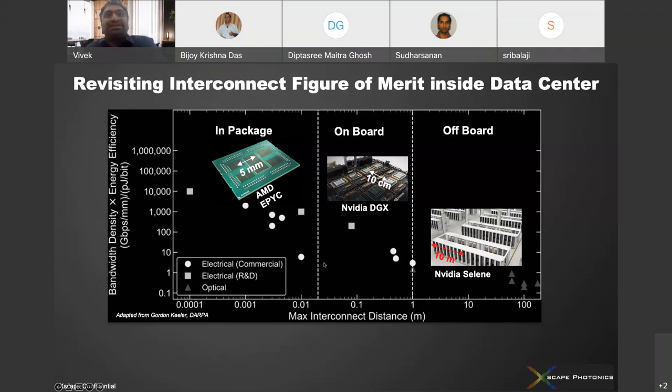As we navigate into tens of centimeters, we are still dealing with onboard interconnects where these electrical signals go onto the board. This is an example of an NVIDIA DGX server where you have two packages communicating with one another over about 10 centimeters. Again, you still notice fairly efficient solutions in terms of energy efficiency. It does decrease, mainly because the channel losses go up and they end up consuming more power because of that.